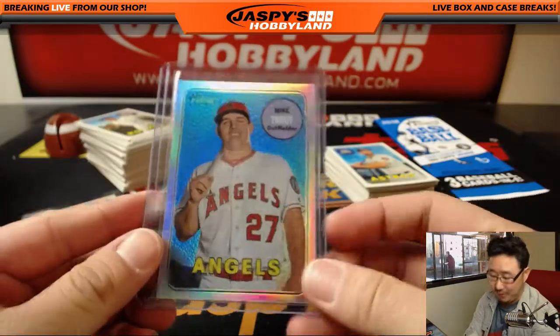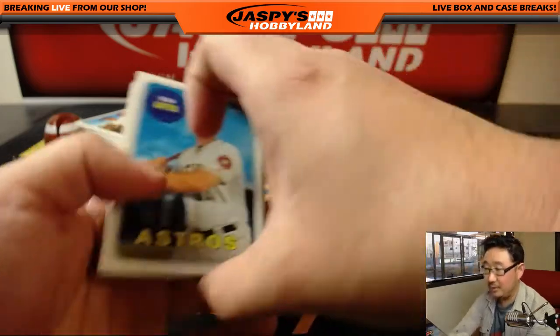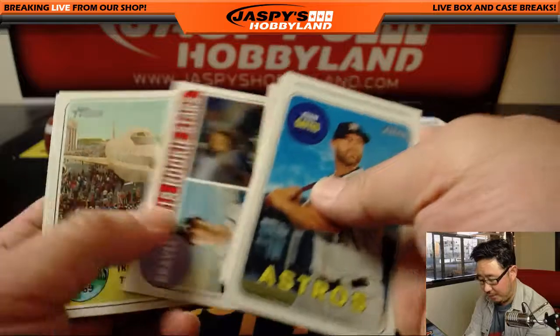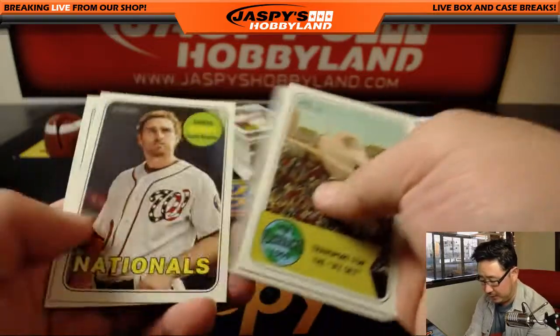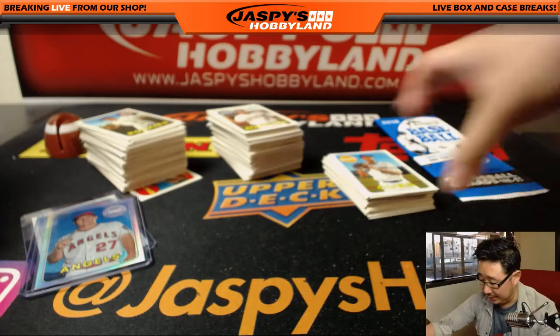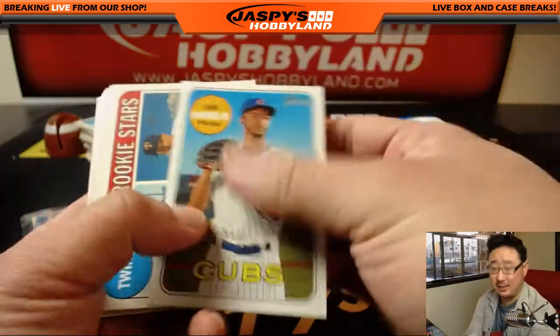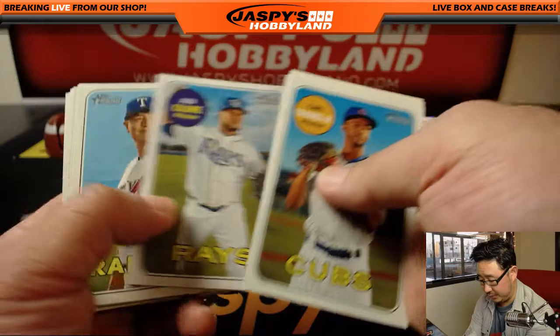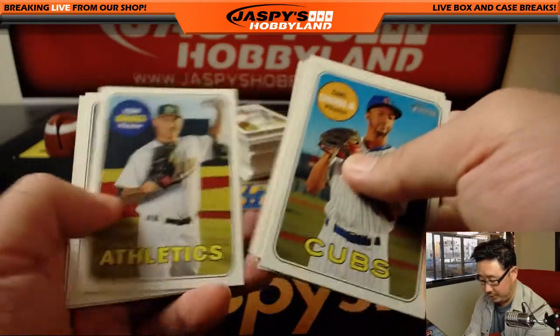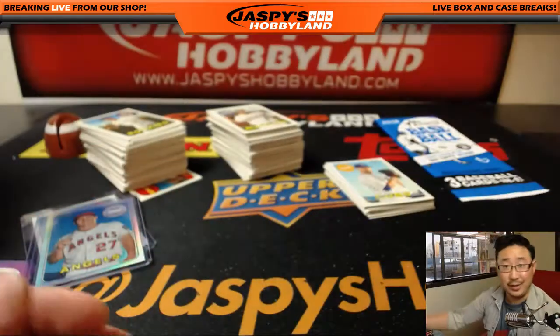So there's the Mike Trout. That's pretty strong right there, too. Yeah, Victor Robles, Rex, is a pretty highly touted prospect, and autographs are not common in these boxes or in these cases in general. So that also helps drive up the value of whatever auto or variation that someone may get.